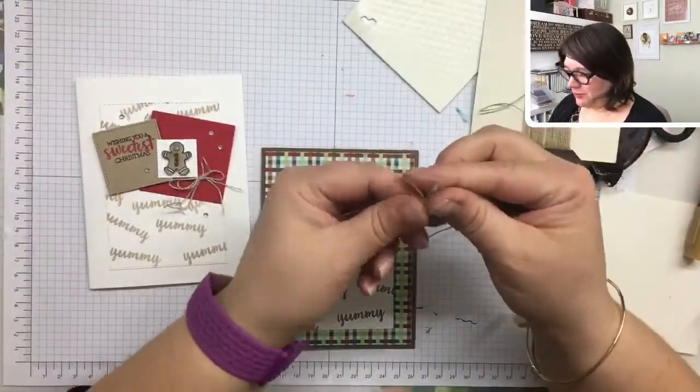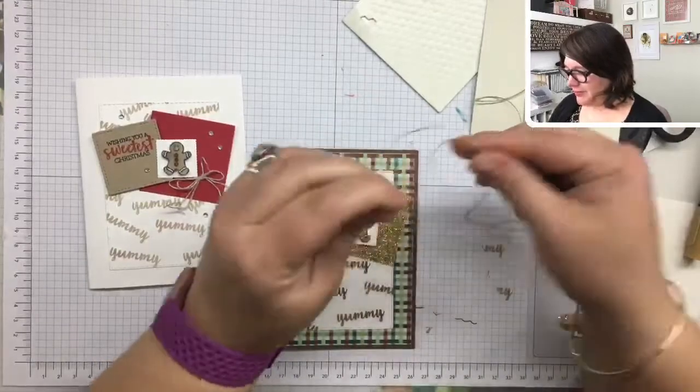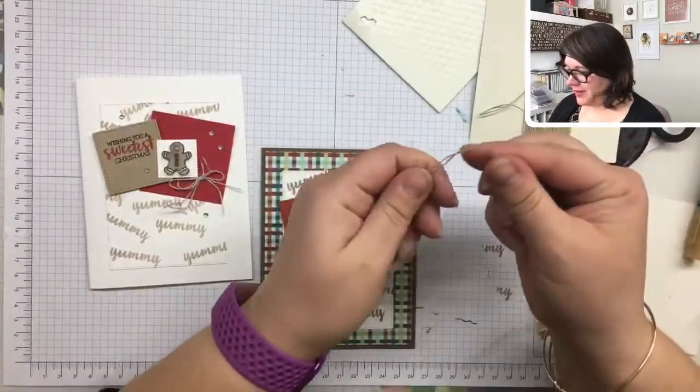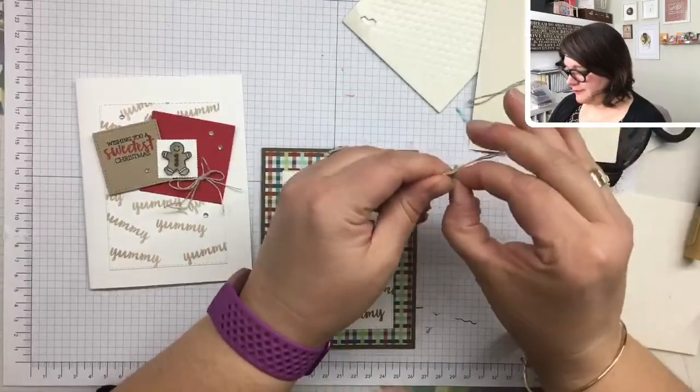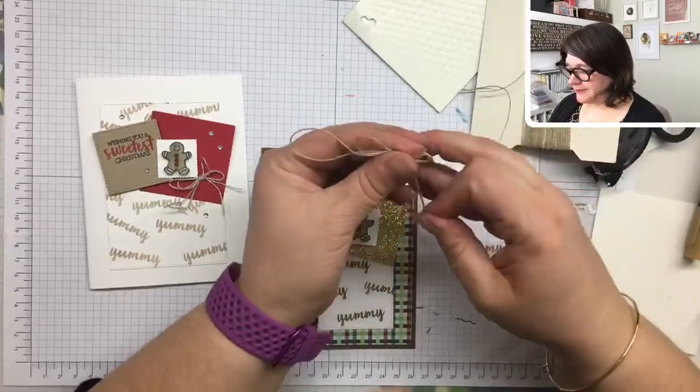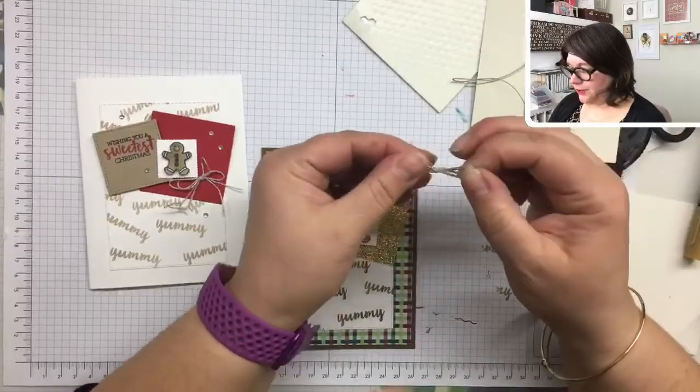Okay, here we go. Bow. So I'm just doubling up the, no, that's not gonna go on. Doubling up the thread here and tie myself a bow. Like so.